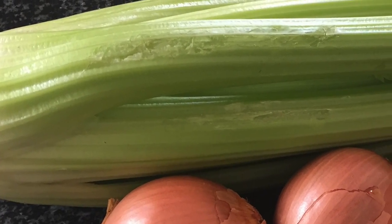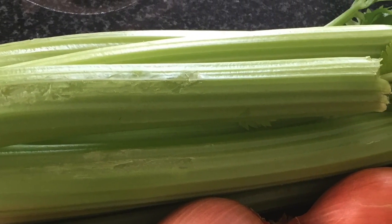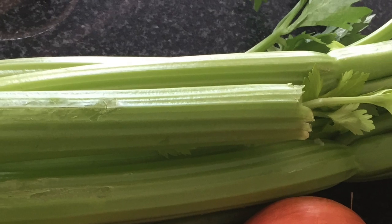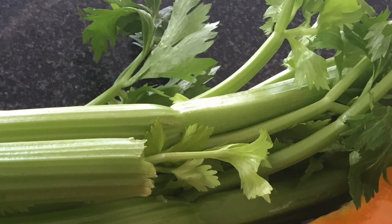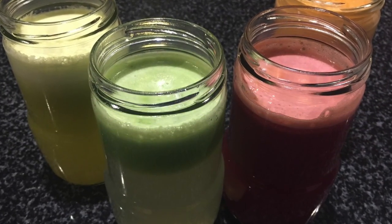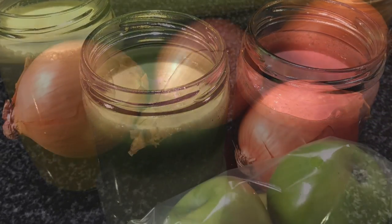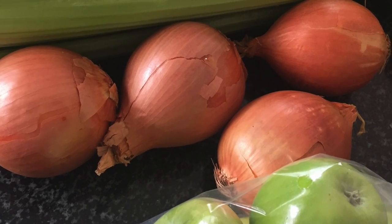The celery is for my juice, so there's not much celery left. In fact, my kid was like, Mom, can you leave a little bit so I can have some in my school lunch? And I'm thinking, of course I can. I won't juice it all. But I love having some celery juice, celery, apple and ginger. Fantastic. And onions, keep those handy. They're always good to have.